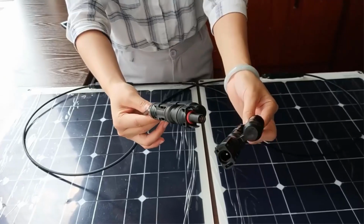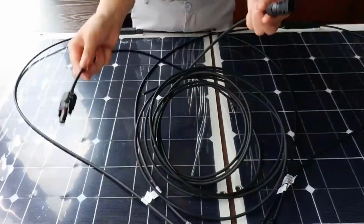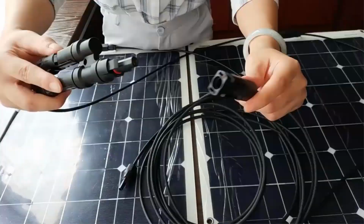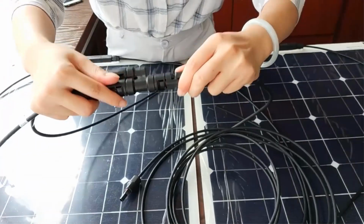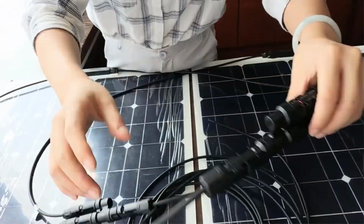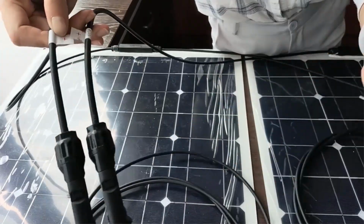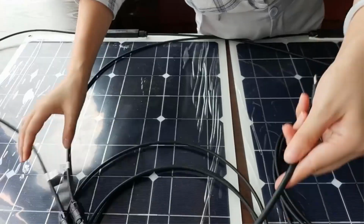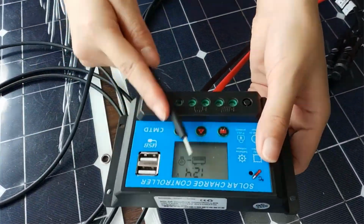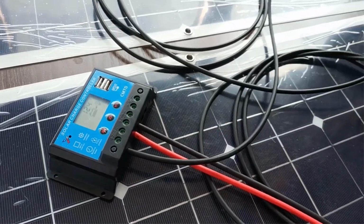The smaller semi-flexible panel, sized at 950 by 500 mm, also utilizes monocrystalline silicon cells and ETFE packaging, providing similar power output. Additionally, the overview includes details on a solar controller and a pure sine wave power inverter, which converts DC to AC, making it suitable for powering various household appliances and electronics in off-grid or mobile settings. These products emphasize portability, efficiency, and robust design suitable for outdoor activities and emergency preparedness.